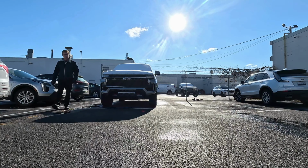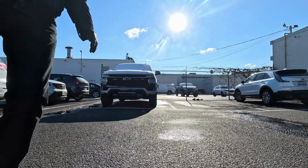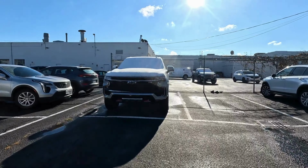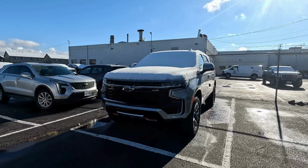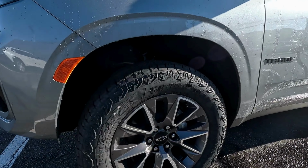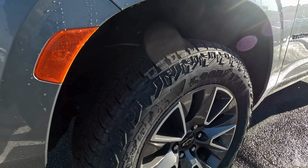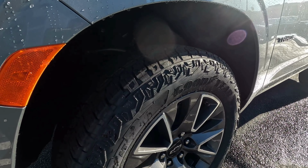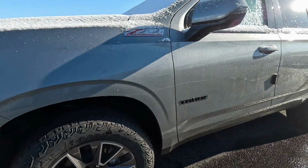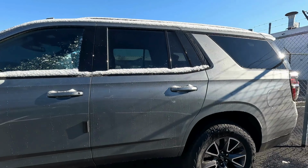Z71 package also comes with some different rims. And here I'll take and show you those. And with some much beefier looking Goodyear Wrangler Territory all-terrain tires. That's Z71 badging.